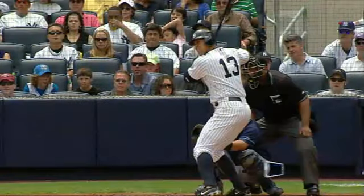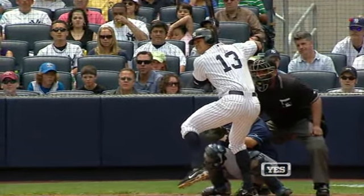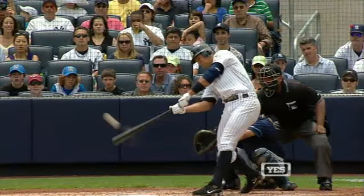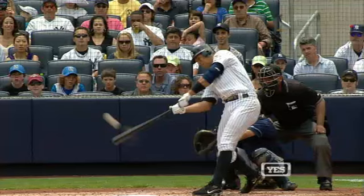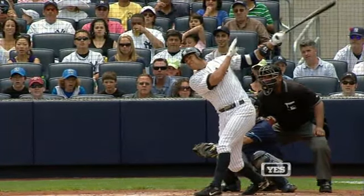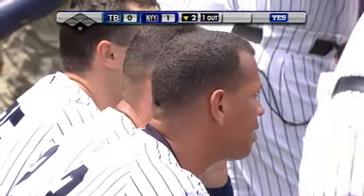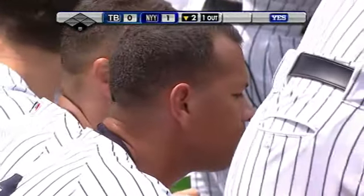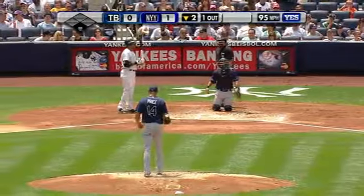Let's take a look at A-Rod's swing on the Coors Light freeze cam. See, A-Rod generates a lot of power with his lower half. Freeze it right there. Good in style on that one because, hey, it just got out. I guess when you hit 561 home runs in your career, you kind of act like you've done it before. You have.